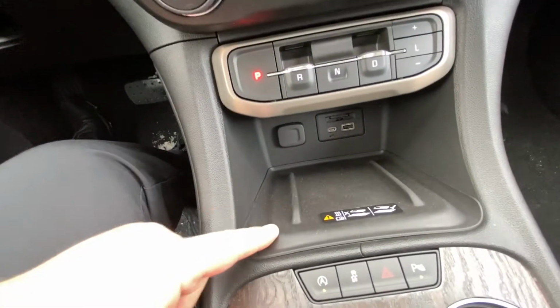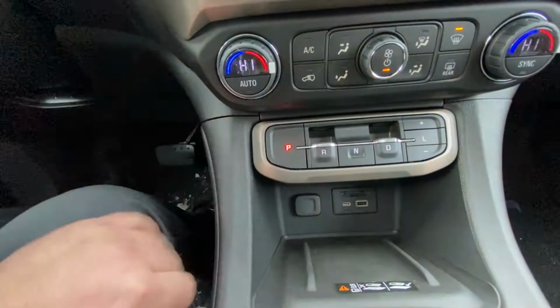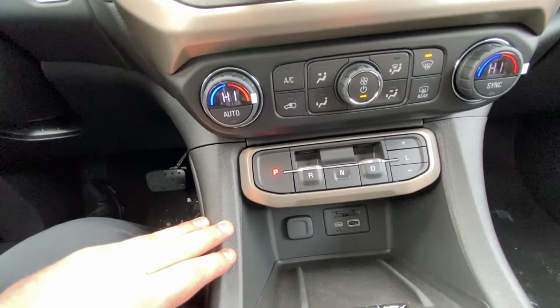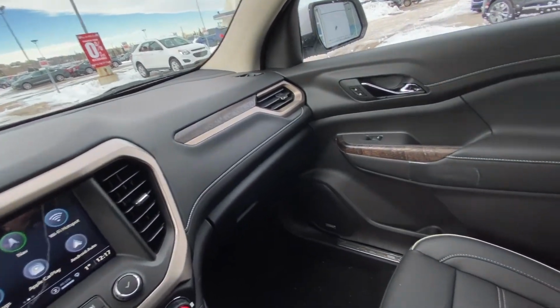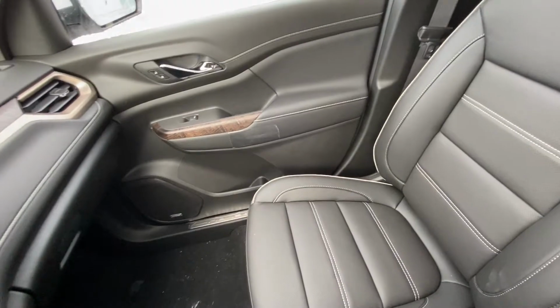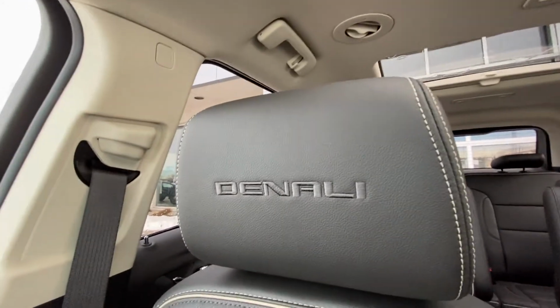You do have a wireless charging pad now, nice and big, USB ports in there. This is how you change your gears now, no more shifter knobs or anything. It is a button system, nice and easy. Vehicle has the all black interior, Bose audio throughout, wood trim finish as well. Beautiful extra touch on the Denali, black leather, heated and ventilated seats up front, and of course Denali in the headrest.